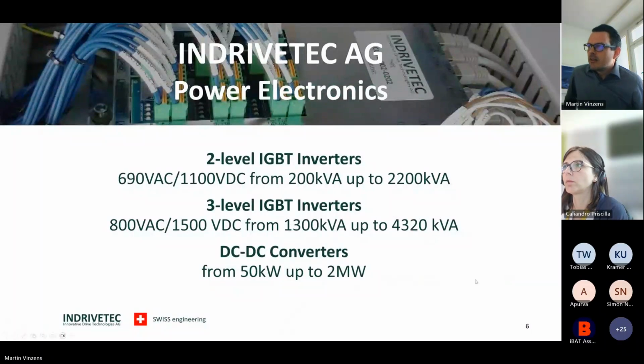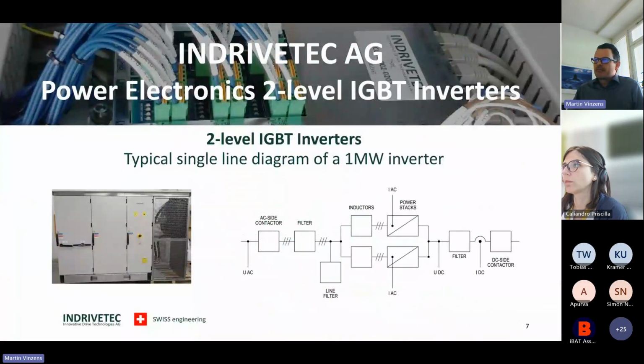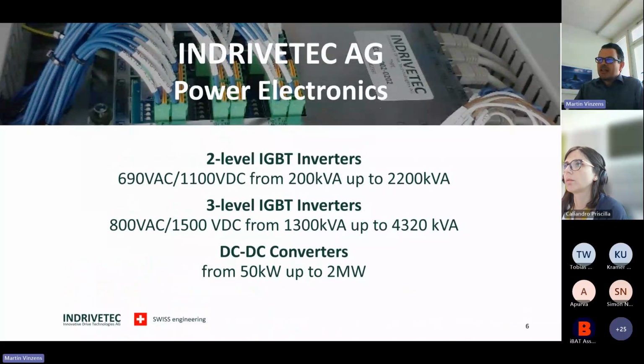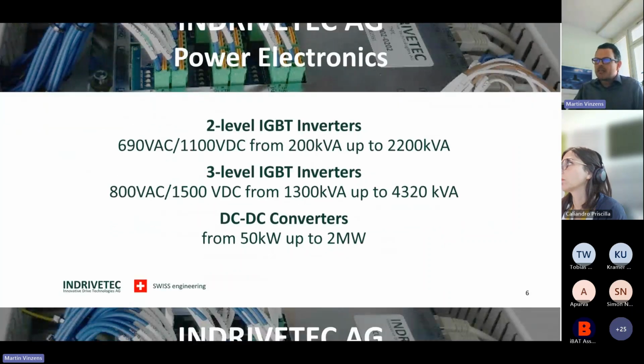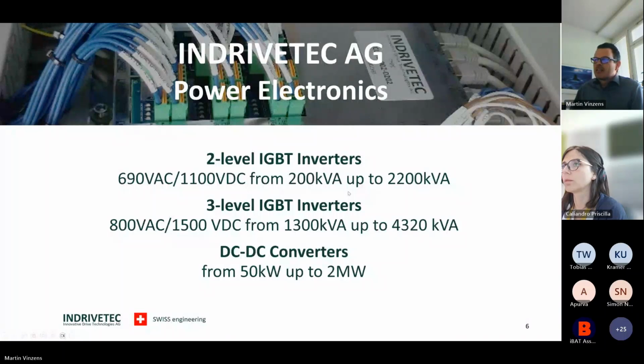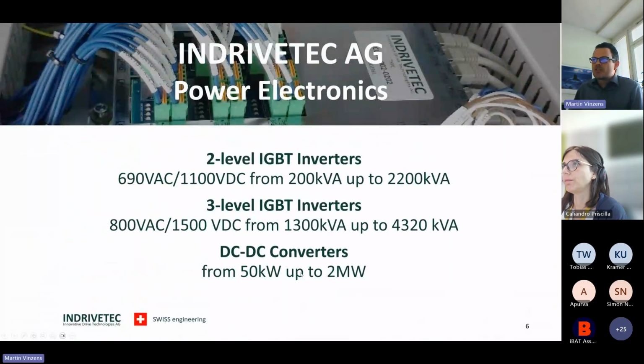Then in the power electronics, let's go a bit into this direction. There we have the two-level inverters, 690 volt AC up to 1100 volt. There's some automatic change, sorry for that. Then three-level inverters. I think I have to change here now.